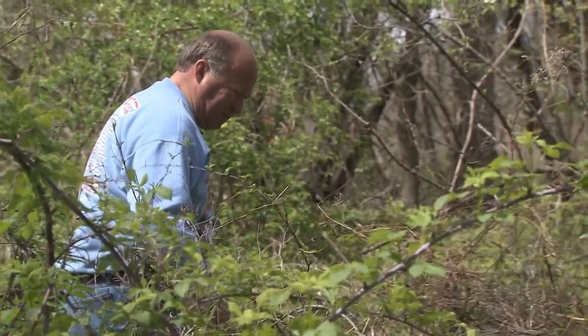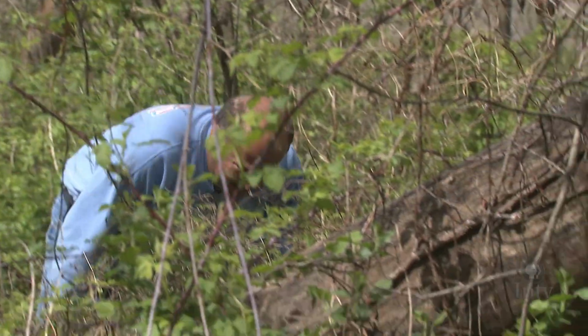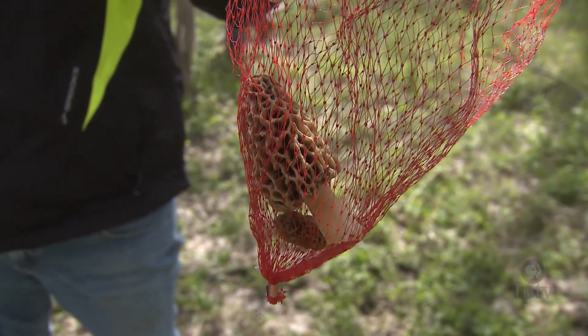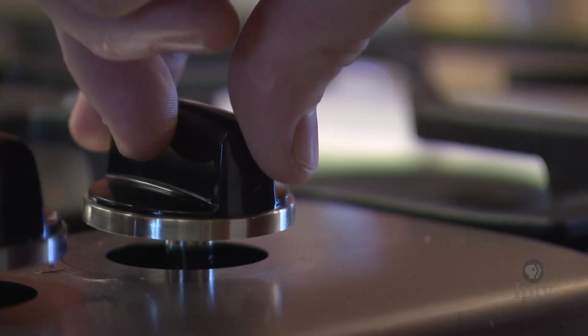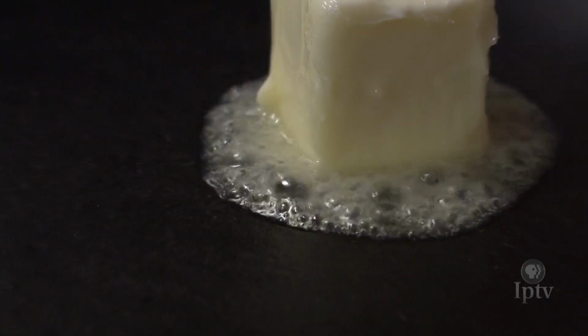One thing all morel aficionados have in common is the belief that hunting season is far too short and the next year can't come soon enough. Others believe that the limited time the season runs is what makes the hunt for morel mushrooms such a treasure.